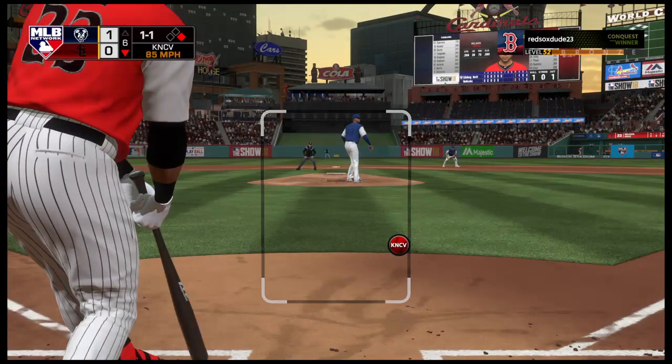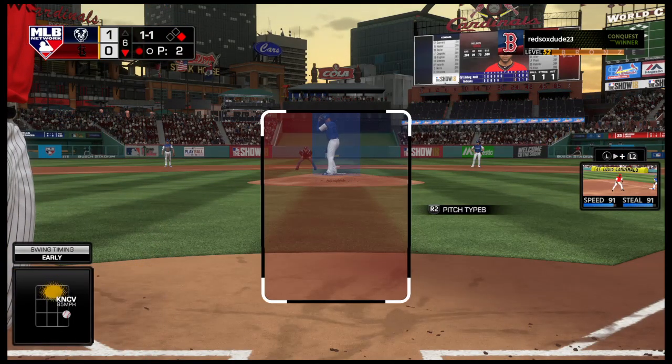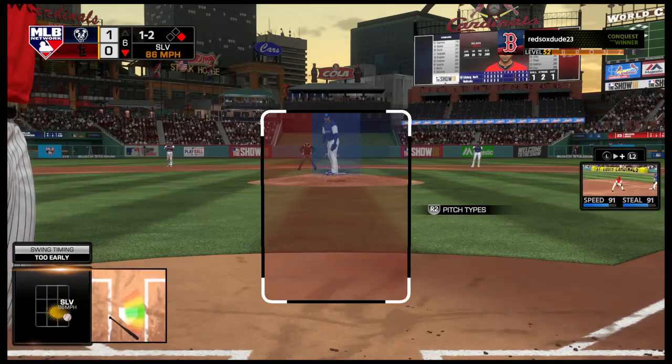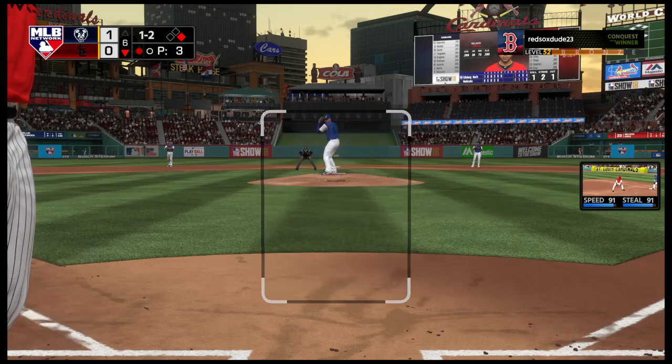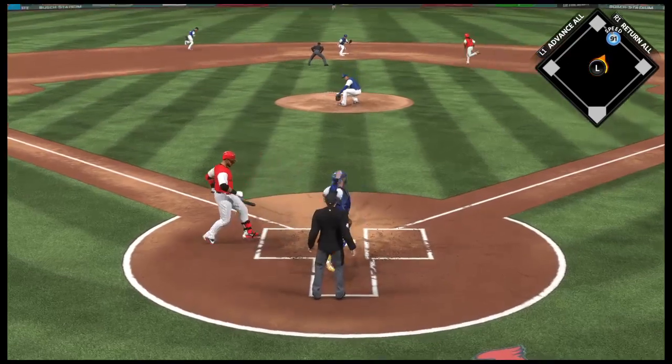Counts even at 1-1 to Nelson Cruz. Betances is ready. 1-1 pitch on its way. Breaking ball in for a strike. The 1-2 pitch. There goes Hanley for second. Pitch outside. The throw.